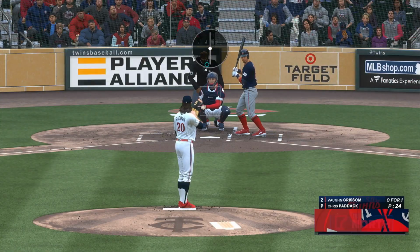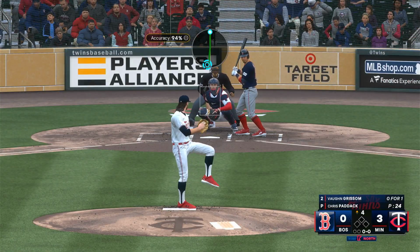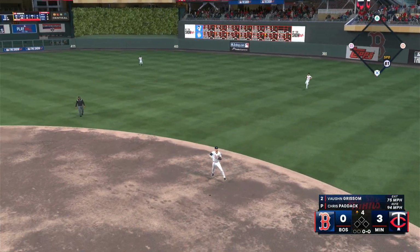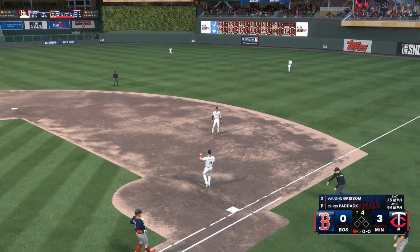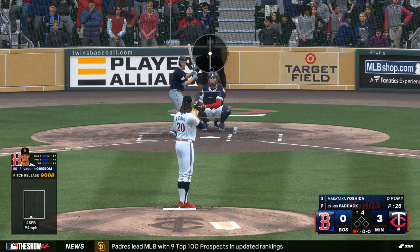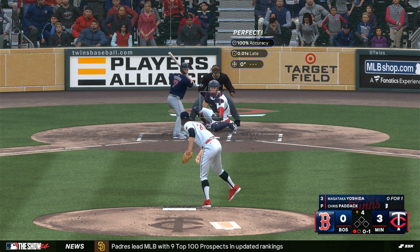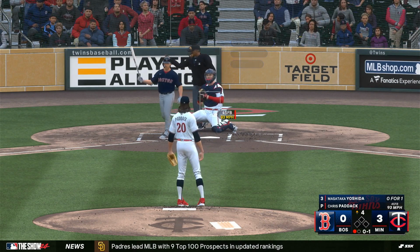Back at Target Field, John Sciambi with Chris Singleton, and set to lead off the 4th, Vaughn Grissom. And he hits a ground ball right side, slings to first, 1 up, 1 down. Now the left fielder, Masataka Yoshida. That one finds the zone, 0-1.